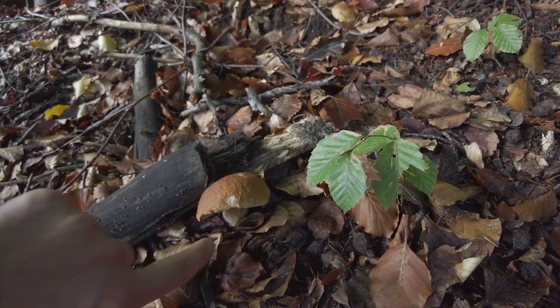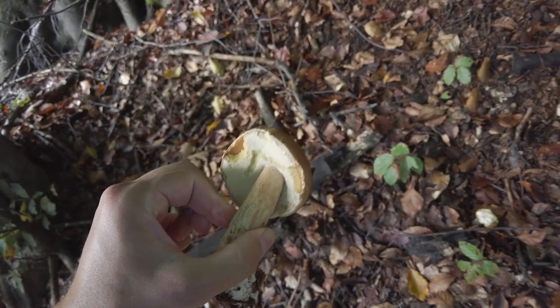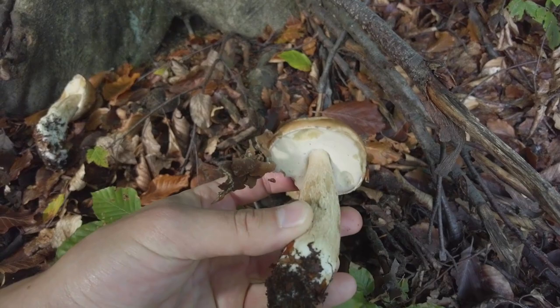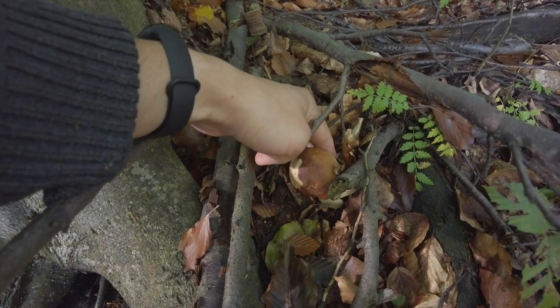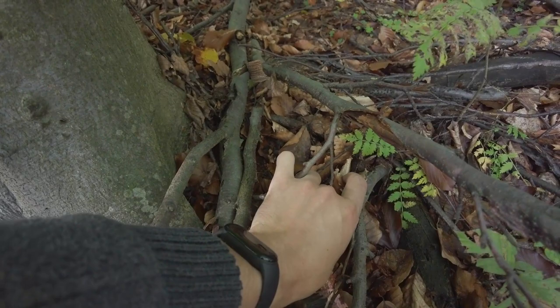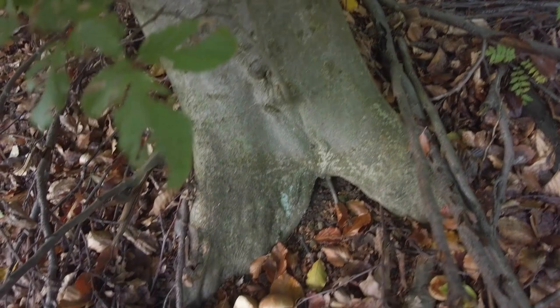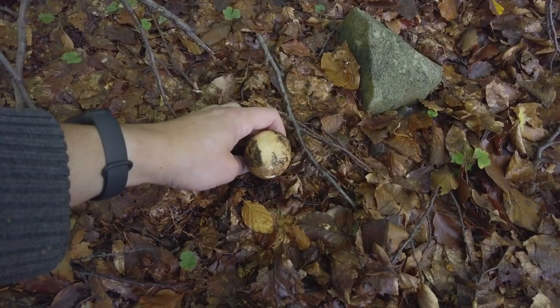I have something. One. Second one. And the third one. So three guys from this place, very nice. Just a few meters higher uphill, there is one more, and maybe this one is the nicest.